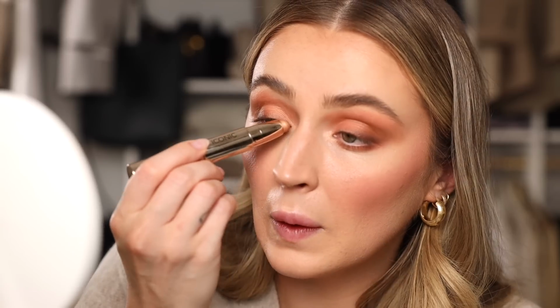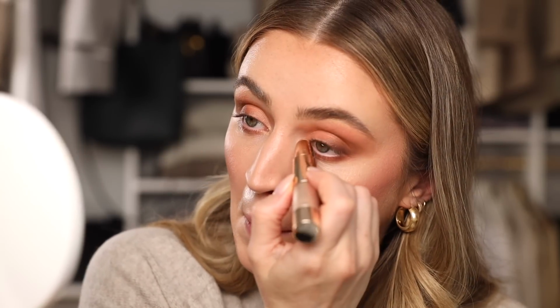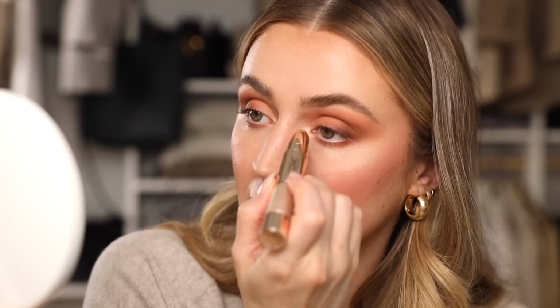Volcanic's looking a little deep for us today, so I might save that for another day. Let's go ahead and use Champagne. So I'm going to take a little bit of the crayon side, and I'm just going to draw that on the inner corner of the eye. Oh my God, so creamy, so nice. I love these multi-use, like 2-in-1, no-brainer, easy to use products. I think they're super fun.